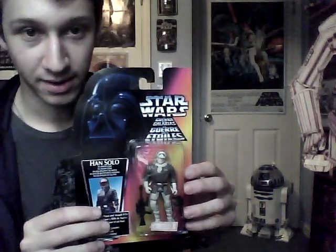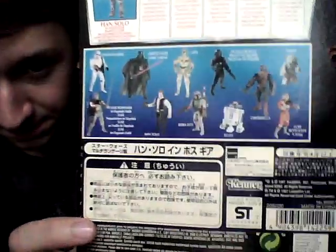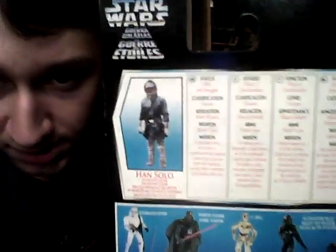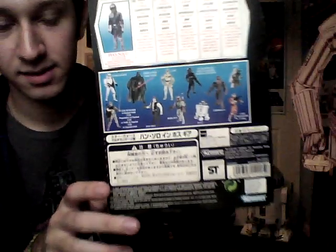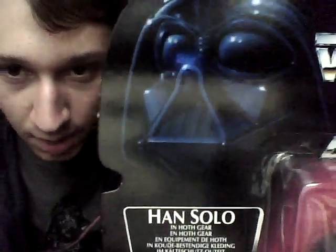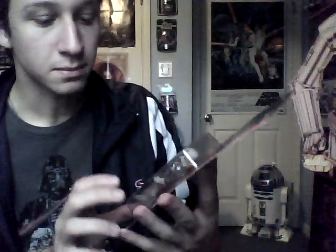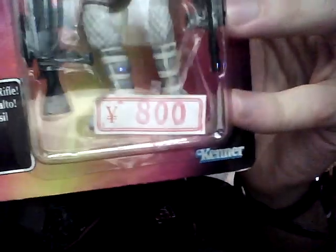Here we have a Power of the Force Han Solo in Hoth gear, but it's in Japanese. The card back is in Japanese, and there are several languages actually on the back here, and there's a tri-logo type thing on the front with different languages, and even the price sticker is still on it. As you can see, it cost 800 yen, which I believe is like $8.